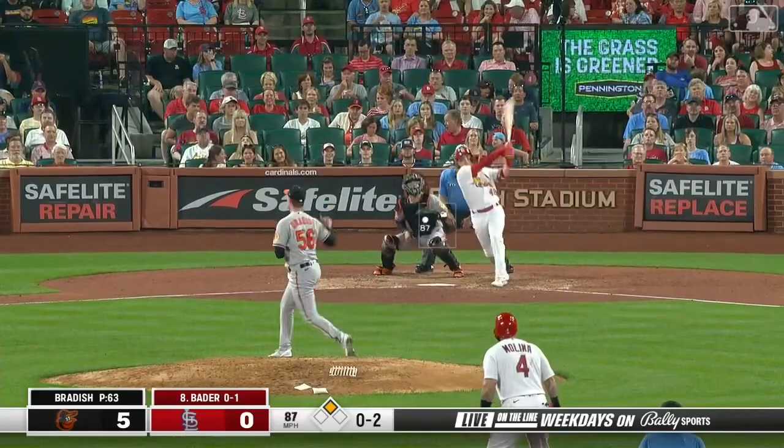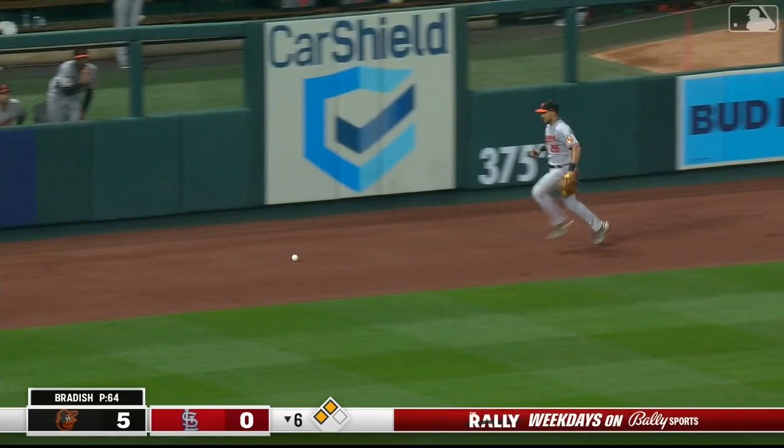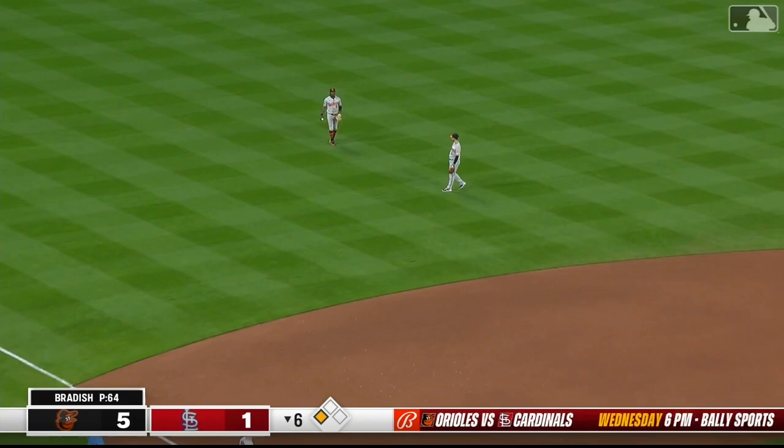And Bader hits it out to deep left center. It's at the wall, and it's off the wall. It scoots away. Bader racing to second. Bader racing to third. He's going to score. Inside-the-park home run. Sliding in head first.